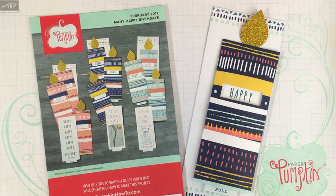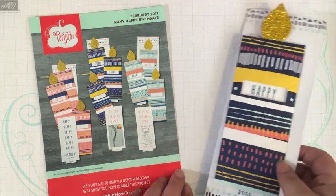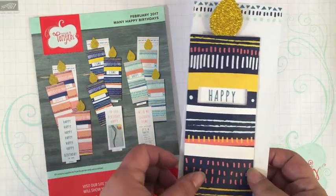All right, so I have been playing. I made one card as the kit was designed, and I also came up with one alternative way to use your kit. So first, let me show you the card that I created as the kit was designed.